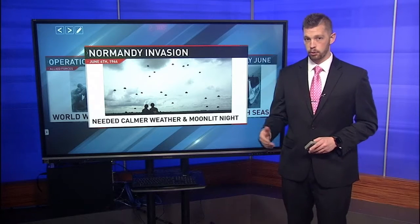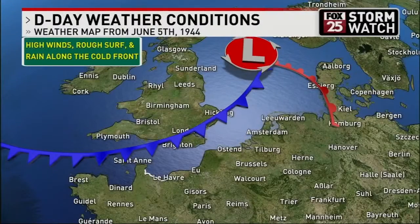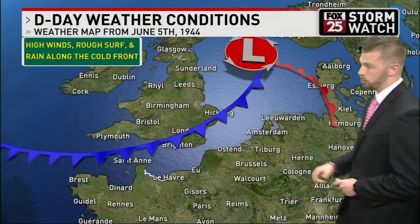And the original plan was for June 5th, but with only a 3-day window of the desired moonlight and tide conditions, a team of 6 meteorologists from the United States and the United Kingdom informed General Eisenhower that weather conditions on the 5th were not ideal for any kind of military assault. A strong low was situated near Scotland, with a cold front pushing across southern England and the English Channel.